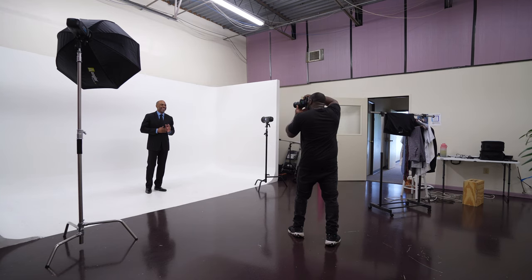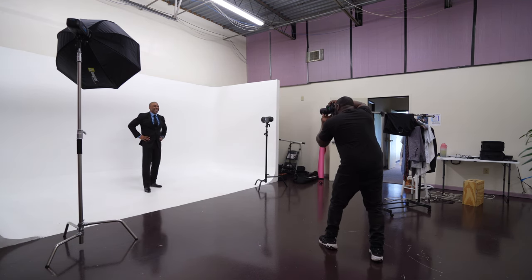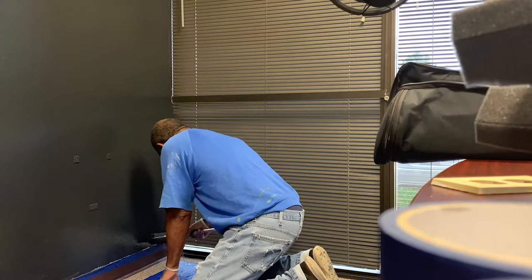I already had C-stands and tripods, lights, but it still was a little costly, like I said, with just getting the building and then doing upgrades. We painted the walls, bought soundproofing for the podcast room that we're in right now. We built a psych wall. We had to order additional backdrop stands, backdrop paper. It can add up.